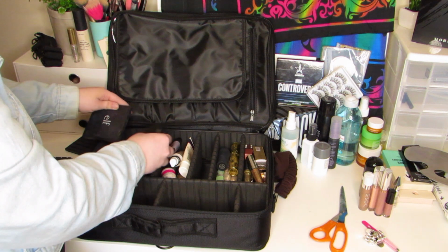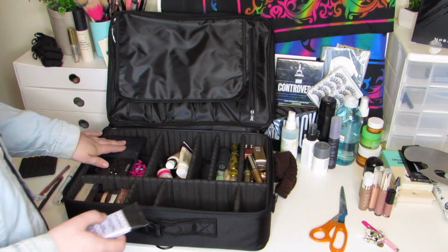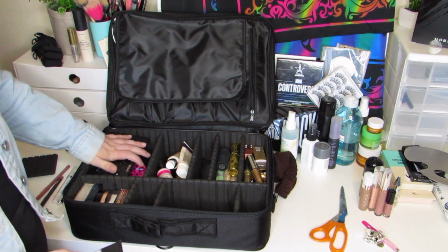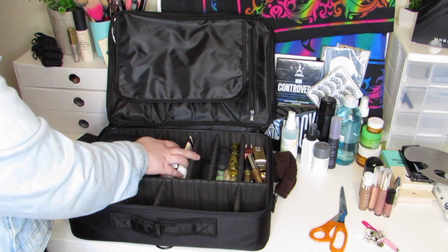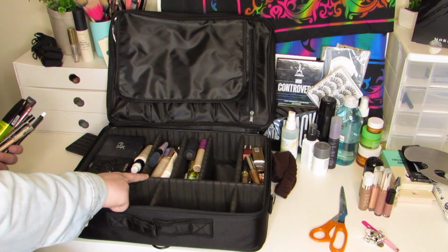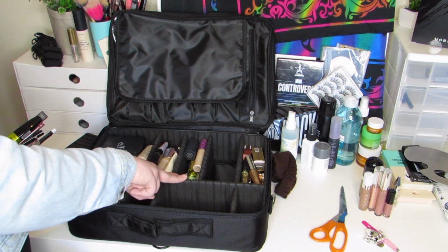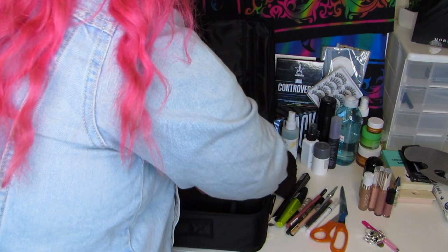What I'm gonna do is just readjust it. And then instead of putting these on the side, I'm just gonna place them on top. I'm gonna put my primer back in there and I'm gonna move this along as well. So what I've done is just move my concealers over. So now I've got big palettes, and I've got foundations and primers, concealers. And then what I might do is take the glitters out.